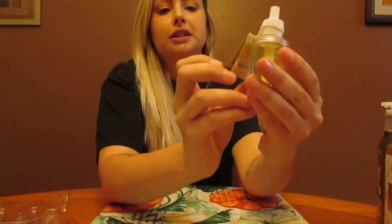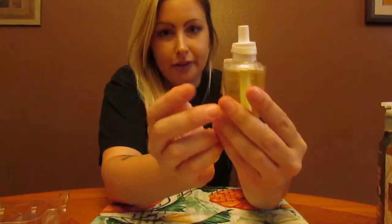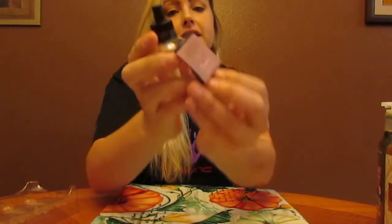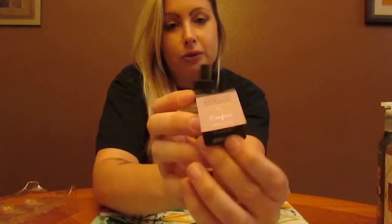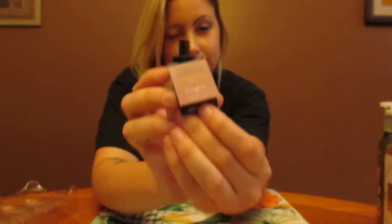First one is vanilla pumpkin marshmallow. I like all the foodie smells. That's usually what I gravitate towards. Or stress relief. We all need that. This one actually is one of the stress relief ones, and these I put in my bedroom. This is Comfort Vanilla and Patchouli. They have a whole aromatherapy line there. So if you're a mom of a toddler, you need this.